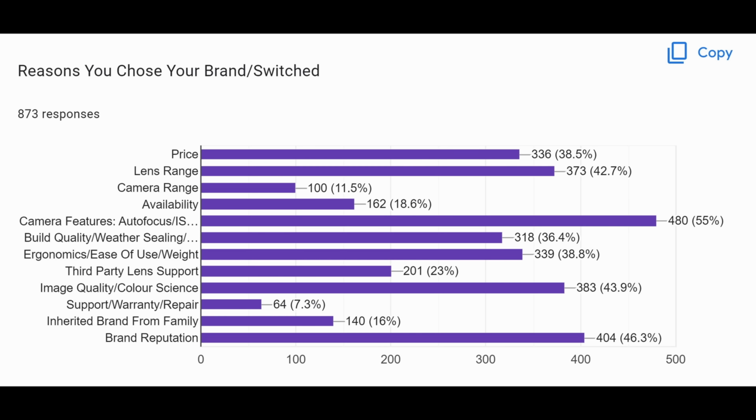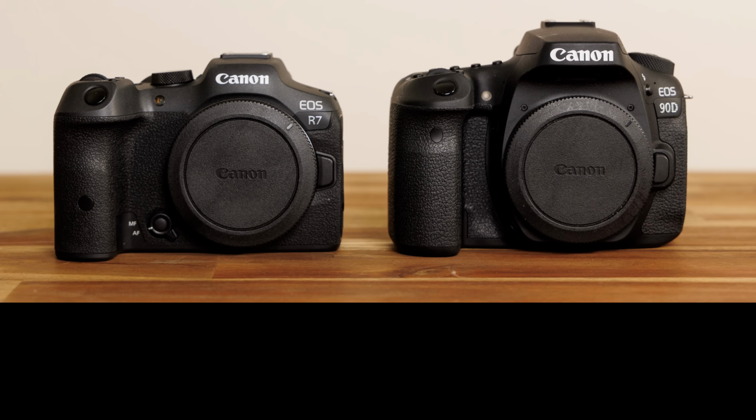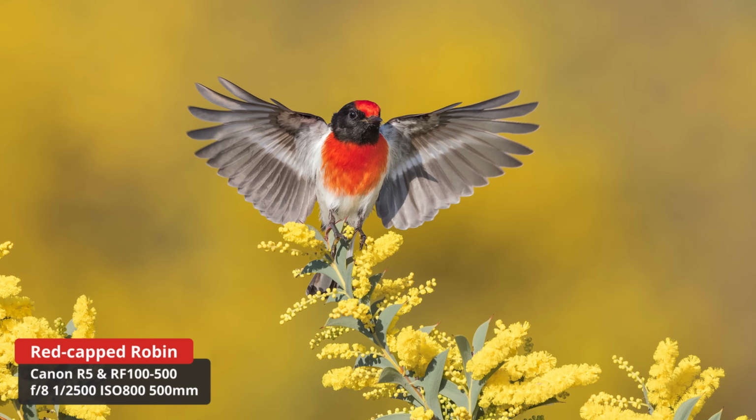Okay, so that now leads us on to price, which as you can see was one of the important factors. And I've already referenced how expensive this Canon RF 100-500 was, but I want to delve into that a little bit deeper. So when we transitioned from EF mount and Canon, from DSLRs to the RF mount or mirrorless, we had to get new cameras and we had to get new lenses. We don't have to, you can use adapted EF lenses, but Canon are offering this beautiful RF lens, 100-500 native.